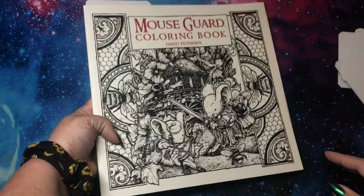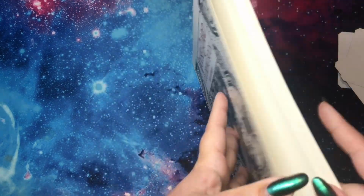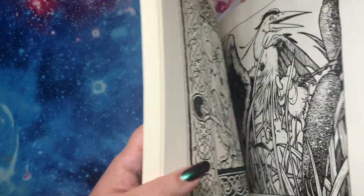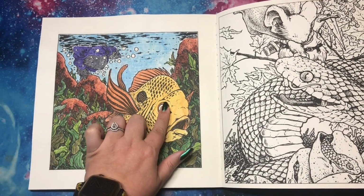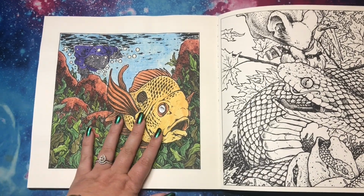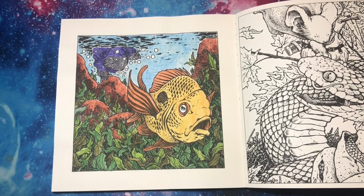Now I have Mouse Guard by David Petersen. This is a coloring book based on a comic series or graphic novel series. I'm not sure of the classification. And I have one done in here so far. It was done with Inktense, and then some glossy accent on the eyeball and the bubbles. So this is almost grayscale. It's very stylized and I like that style a lot, whatever that style may be.